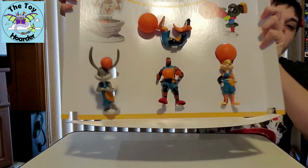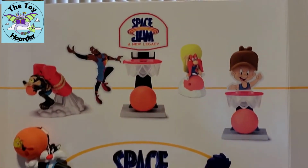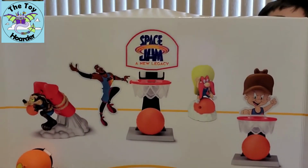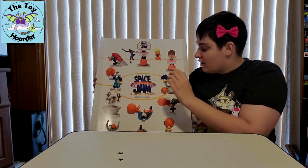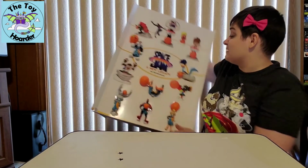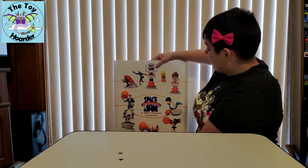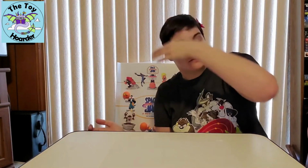So I'm going to roll through this so that you guys can see these up close and see the rest of the display. Some of them aren't actually in here. Some of them are just painted on pictures or printed on pictures, which is interesting that they did that. And they didn't do either all real toys or all printed pictures. So very odd display, but I think it's super cute. And I am a big basketball and Looney Tunes fan, so Space Jam just obviously makes sense, right? I also love space toys, as you guys know, with my Buzz Lightyear addiction.